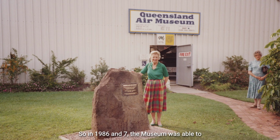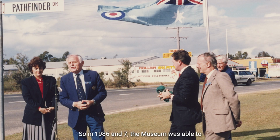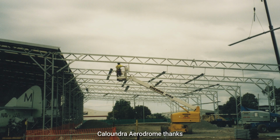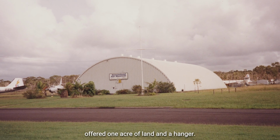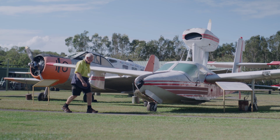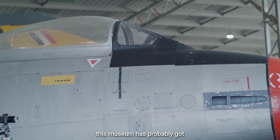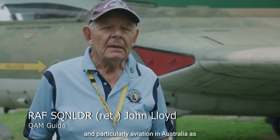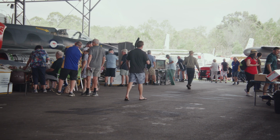So in 1986 and 7, the museum was able to move to this area at the Caloundra Aerodrome, thanks to the Landsborough Council, who offered 1 acre of land and a hangar. We're telling a story here, and this museum has probably got as good a history of aviation, and particularly aviation in Australia, as you'll find anywhere.